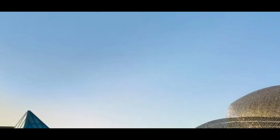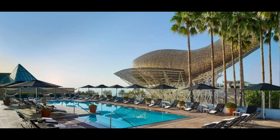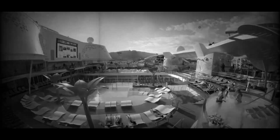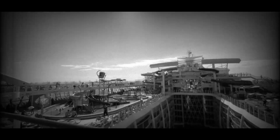Fact number 8. The interior of the Titanic was modeled after the prestigious Ritz Hotel. Its first-class cabins were finished in the Empire style, aiming to create an atmosphere resembling a luxury hotel rather than a ship. The goal was to make passengers forget they were aboard a ship and instead feel as though they were in a grand house on the shore.